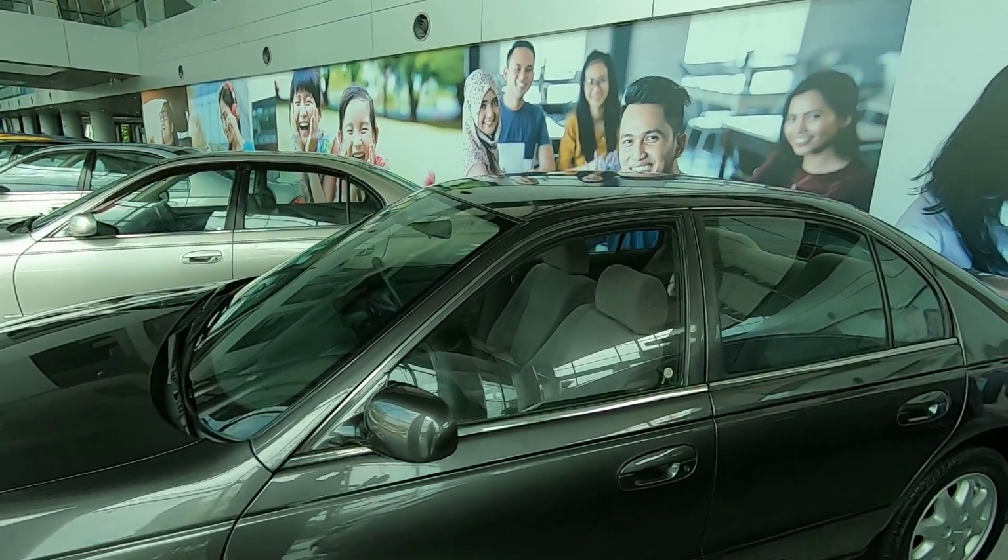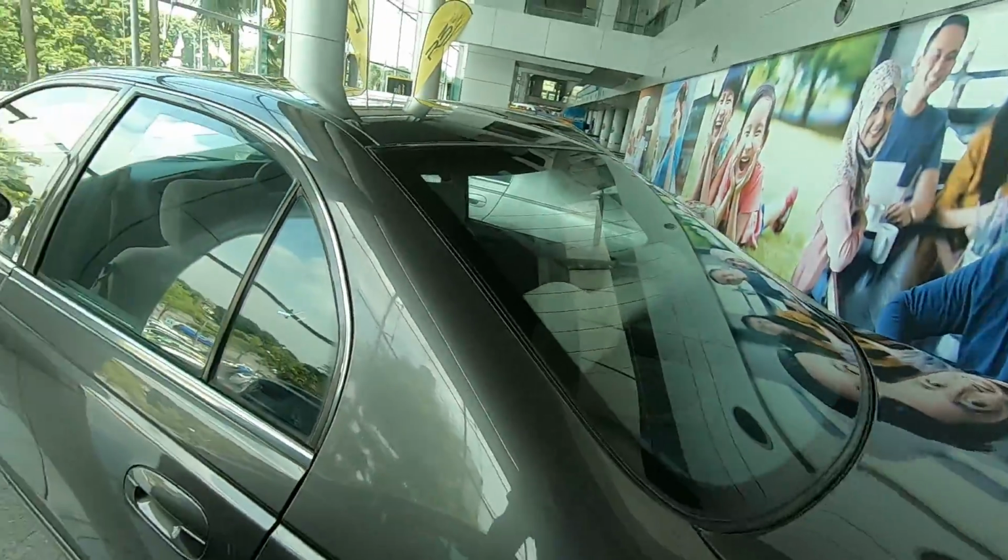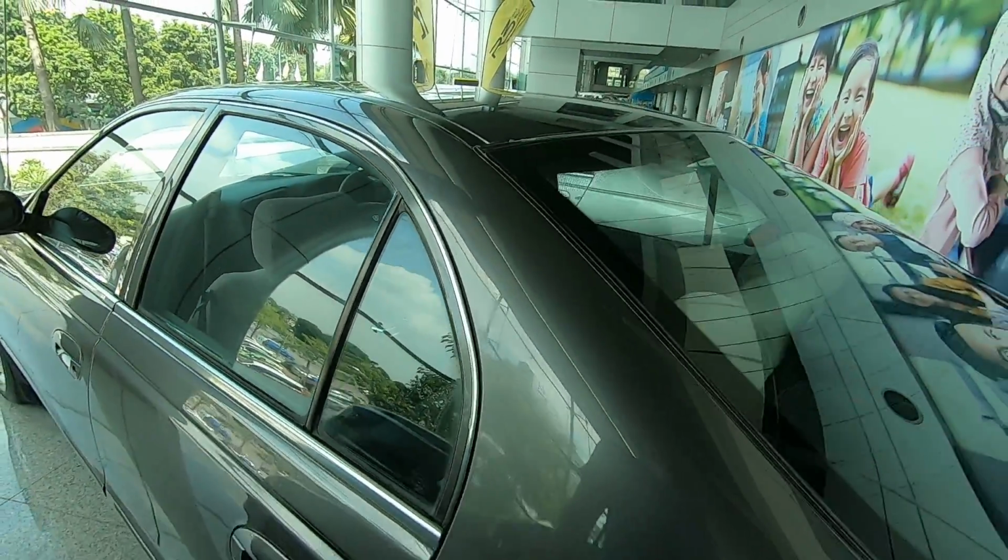So check the wheel wells. Check the footwells inside. Sorry, the car is locked.